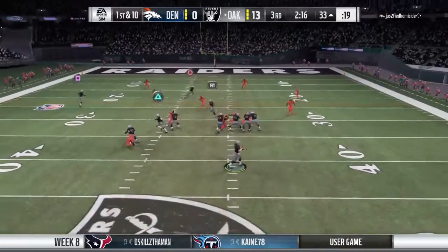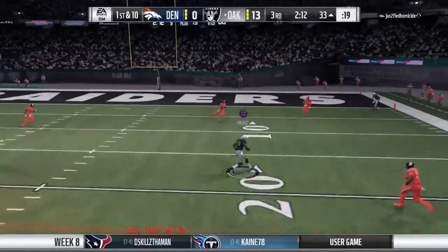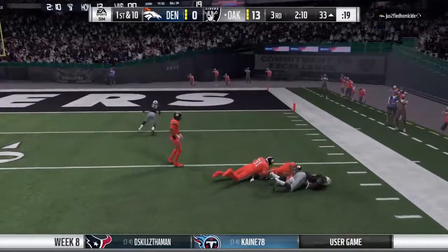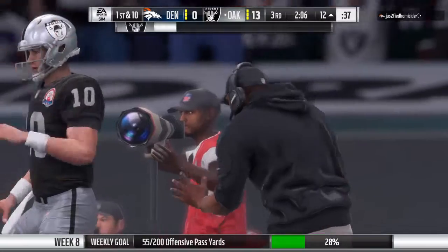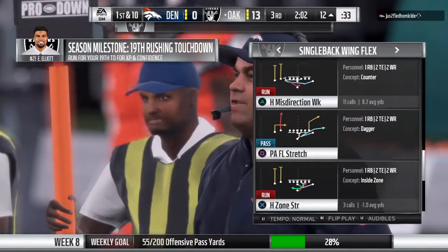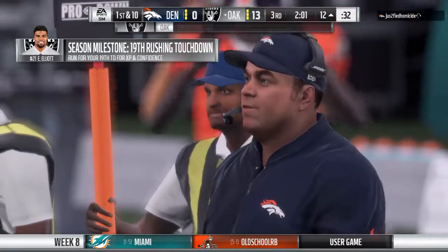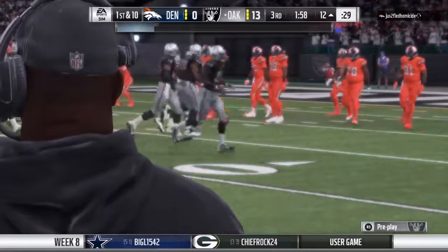Gun. They go play action here on 1st down. Escaping the pressure right. It's caught on the right side by Robinson. And he gets this one all the way down inside the 15, just shy of the 10. A good pickup there at 22. And the next snap coming inside the red zone here.